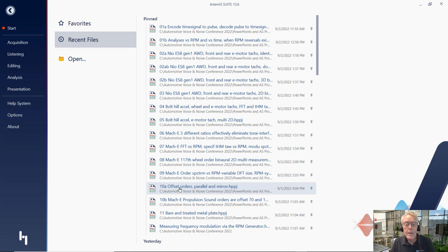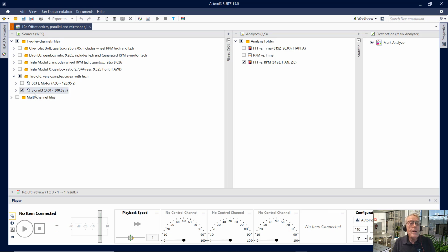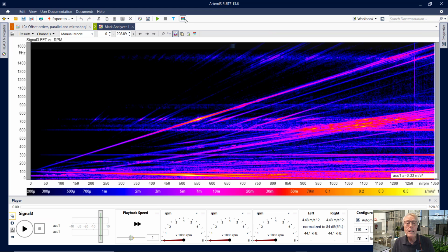I just want to be sure. Yes, okay. So here is a very old case where we have an FFT versus RPM of an industrial drive, an electrically driven industrial drive. And we see, obviously, orders. This is an accelerometer signal. We see there is an obvious order which is rising. The RPM is rising of the mechanism. We also see an order which is falling, and which is obviously an order.